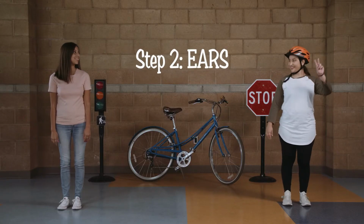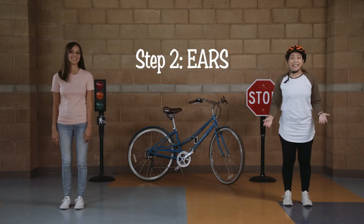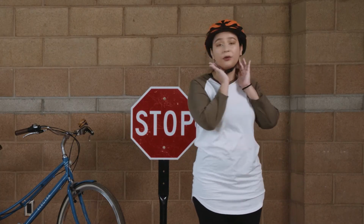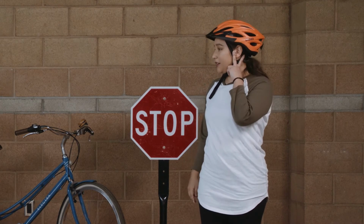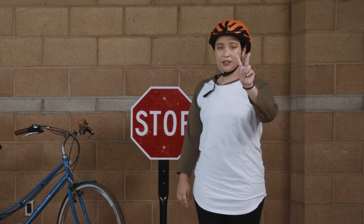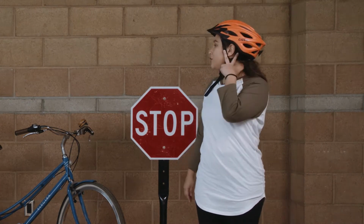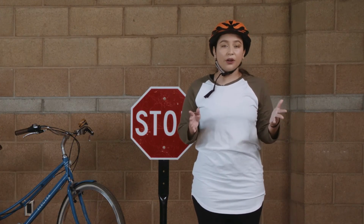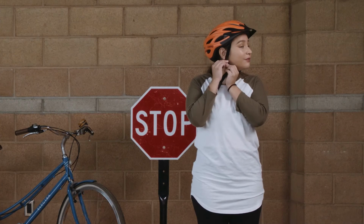Step 2, ears. We want to make sure that our straps lay flat around our ears and forming a V. So we take our 2 fingers and forming a V, we make sure that they're in the right position. And if they're floppy, we're gonna have to adjust the buckles.